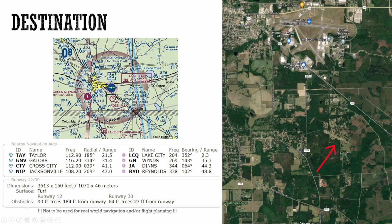Our destination is located within the Delta airspace of the Lake City Gateway. So if there is any controller online, be sure to be in two-way communication with the tower or overlying controller before entering Class Delta. And of course, just let them know that you're not landing at their main airport, but on the Rossi Field.